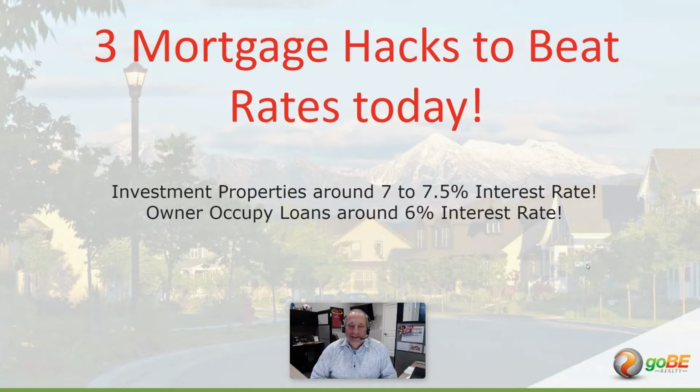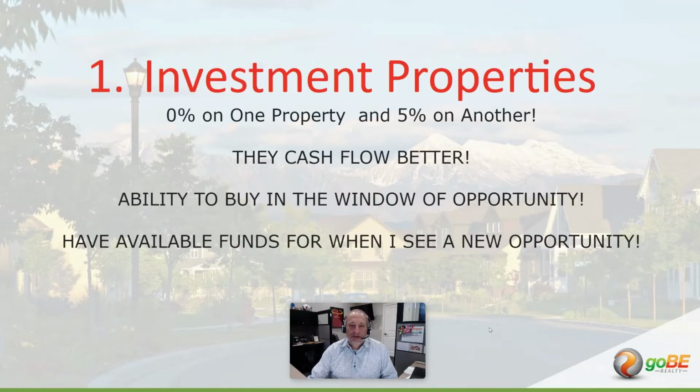We're seeing investment properties today around 7.5% for 30-year fixed. We're seeing owner occupied loans around 6% interest rate. Well, my three mortgage hacks can help investors and it can also help owner occupied. So first, let's talk about investment properties.